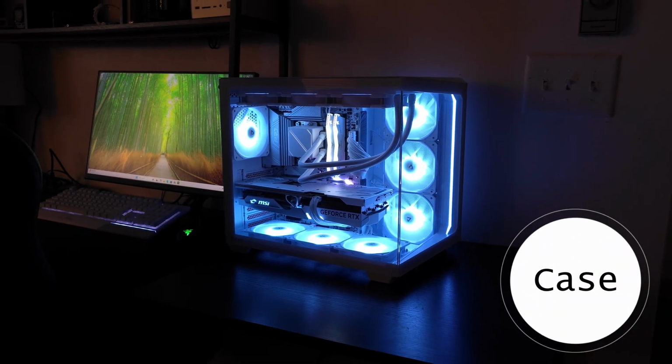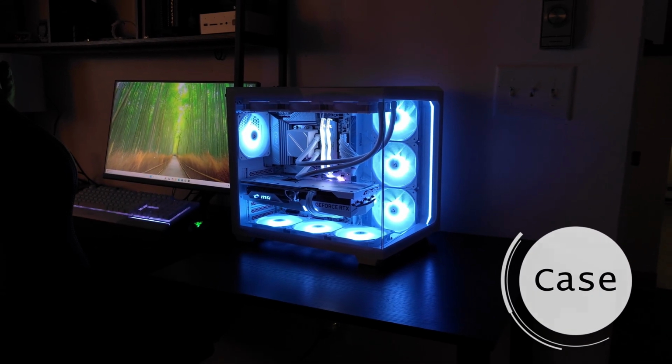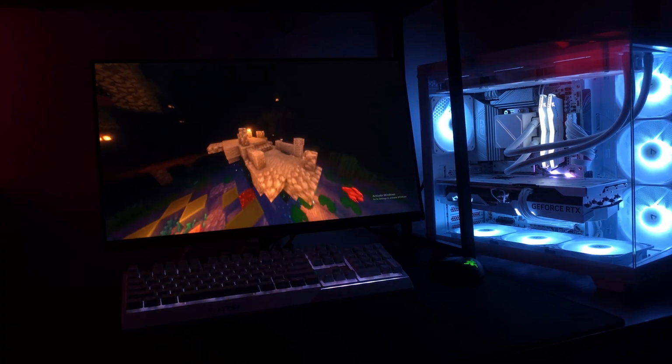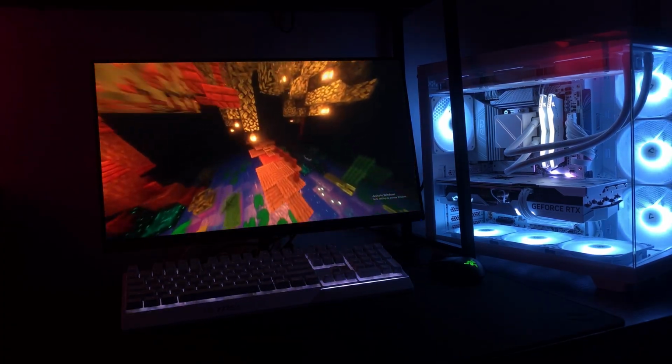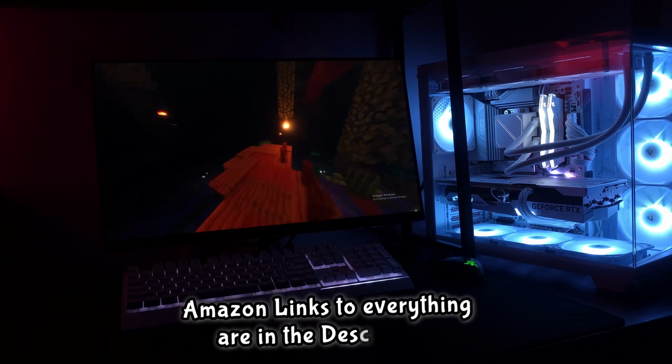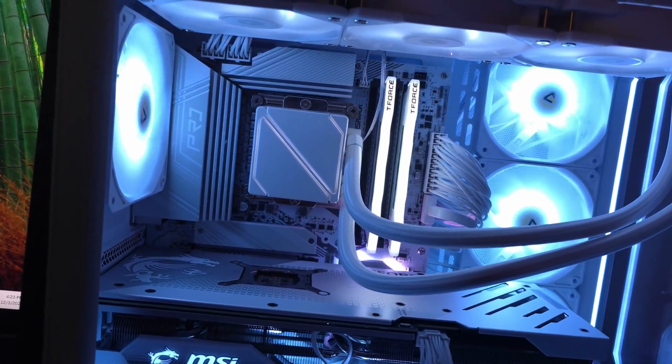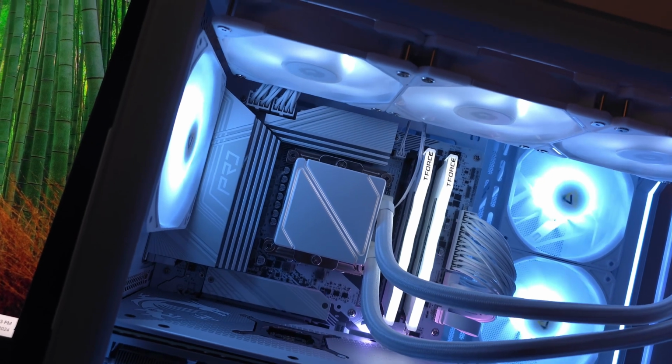The case is more than a box that holds all of the components. It impacts the airflow inside of your computer, how cool things are going to actually run, cable management, and aesthetics. For this PC build, we ended up choosing a case that balances functionality, style, and makes everything inside of it very simple to install. This case feels solid.